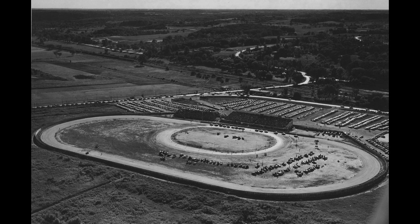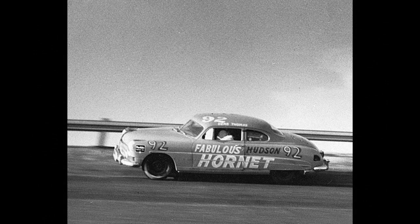The Hornet got into a losing streak as the Southern 500 approached. Herb Thomas, also driving a car owned by himself, ran another fabulous Hudson Hornet. This was the first time that 2 of the fabulous Hudson Hornets were running an event.